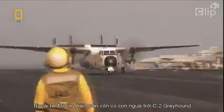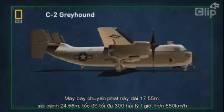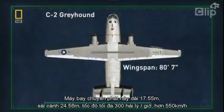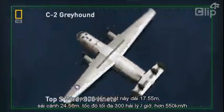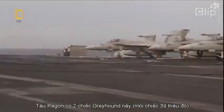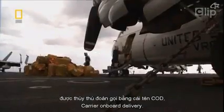Rounding out the air wing is the Navy's flying workhorse, the C-2 Greyhound. This delivery plane is 17.55 meters long, with a wingspan of 24.56 meters. It has a top speed of 300 knots, just over 550 kilometers per hour. The Reagan has a 2-plane detachment of the $39 million Greyhounds, known to the crew as COD, or Carrier Onboard Delivery.